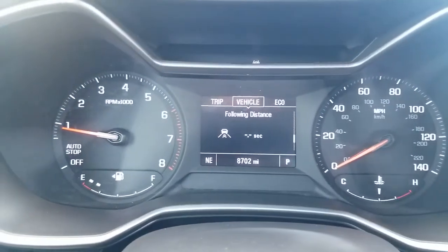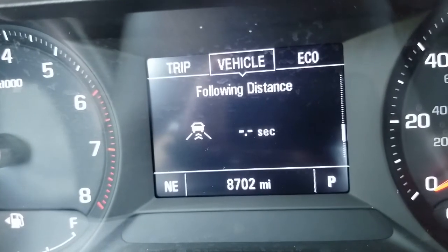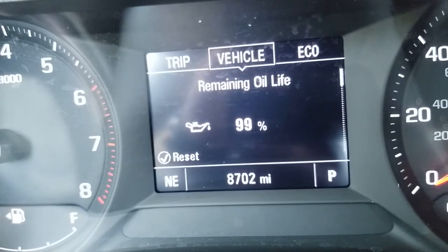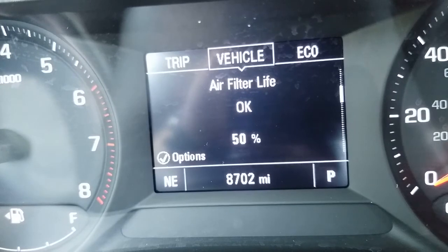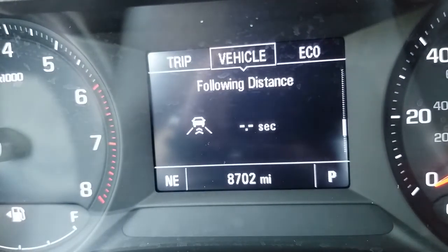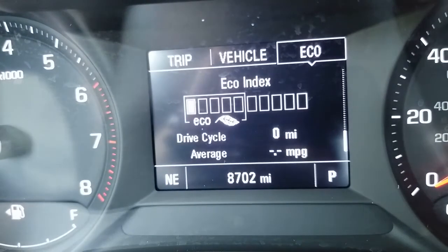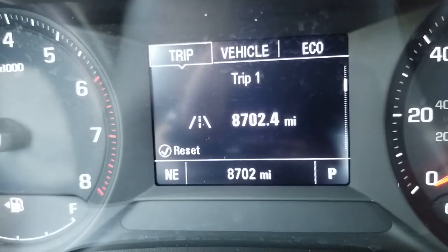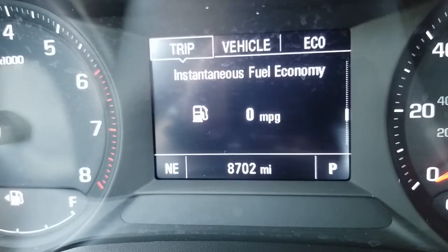So let's go through the screen here for the information center that's there. Get a little closer there, we can see better. Okay, US. Remaining fuel 99%. Oil, air filter life, very nice. Tire pressure sensors all the way around. The distance, really cool. Let's go to the next thing here. We got econo there. Trip computer, shows you the miles and the trip computer there. The range till empty, that's nice. It's a good feature there.